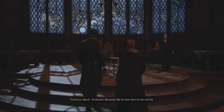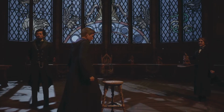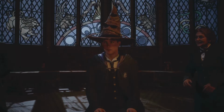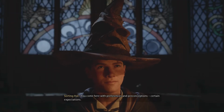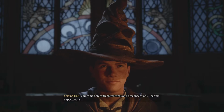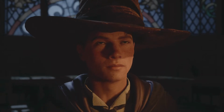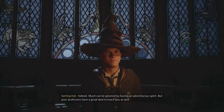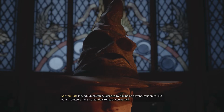Professor Weasley, we've one more to be sorted. Welcome. You're just in time. Have a seat. Ah, yes. A bit older than the others, aren't you? You come here with preferences and preconceptions. Certain expectations. I'm looking forward to exploring Hogwarts and the world beyond the castle and grounds. Indeed. Much can be gleaned by having an adventurous spirit, but your professors have a great deal to teach you as well.